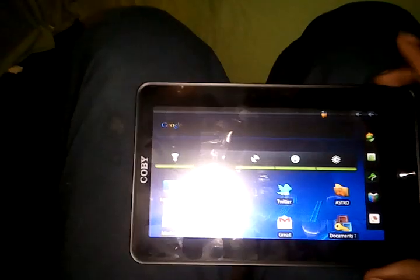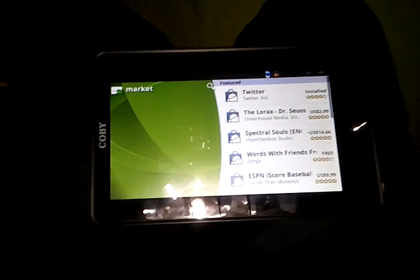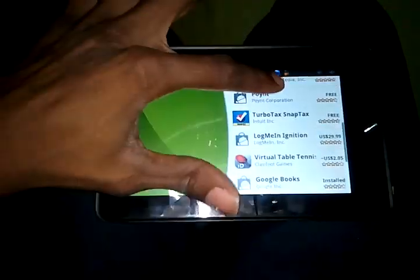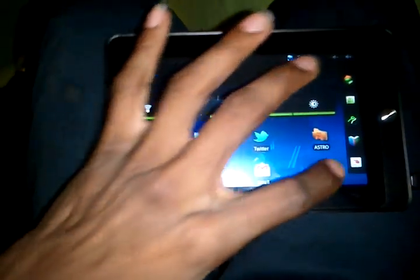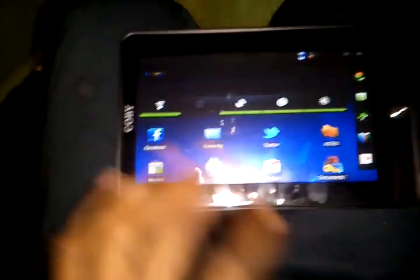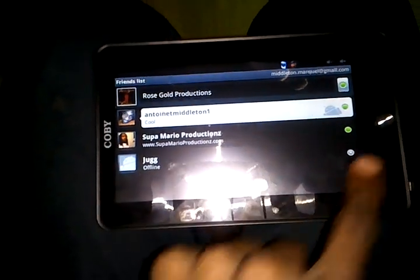Okay, let me connect to my Wi-Fi real quick. I'm sorry about that, guys. Another app I also have is the Market. And the Market gives you access to all your favorite applications, and it brings the tablet to its full functional capabilities. A couple of those are Documents to Go, which is a great app. Another good app is Talk. If you guys instant message each other a lot, this is also a pretty good app.